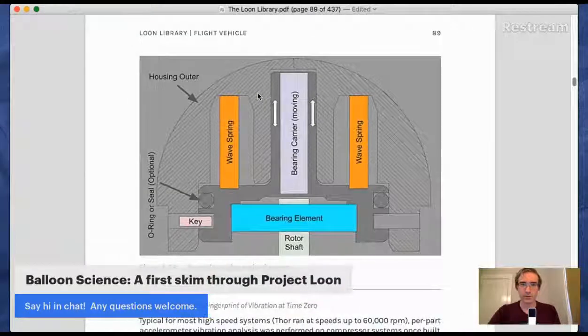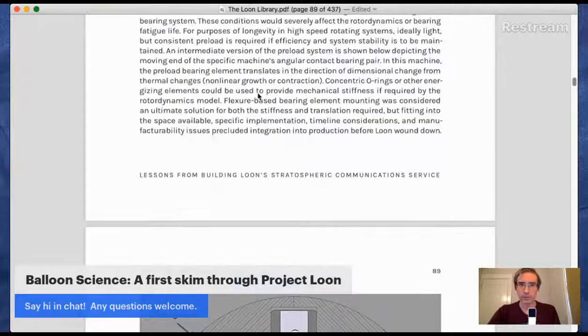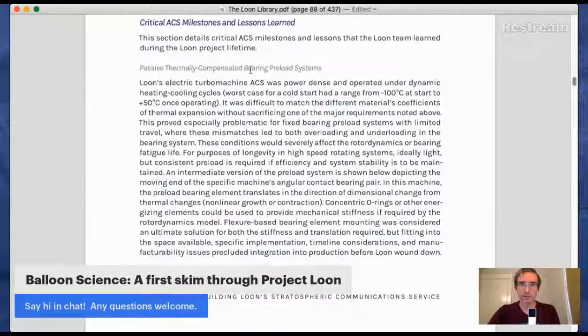And what is this? Moving preload system. What is that? Passive thermally compensated bearing preload systems. Okay, that is useful. I'm assuming by the title it's useful. But basically, one of the hardest things for ballooning, surprisingly, is moving parts. Up there in the stratosphere, the thermal behavior is really weird. Air doesn't cool things very well. Sun heats things a lot, but you will get very cold. And that's due to radiation into space of your heat and somewhat exposure to air.